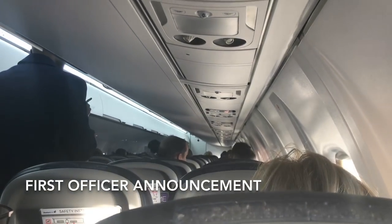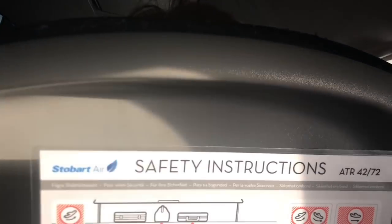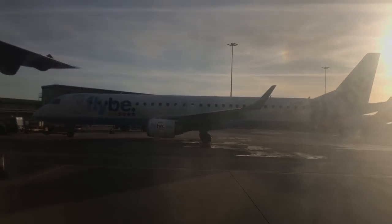Flybe service operated by STOBART Air crew. Just finishing up with the paperwork now, we've got you all on board. Loading is almost complete. Scheduled time of departure is 3 minutes from now. We're doing our best to get out on time. There are only two or three aircraft here, but unfortunately they all decide to take off at the same time, so we're in sequence for our pushback. Shouldn't be too much of a delay there.